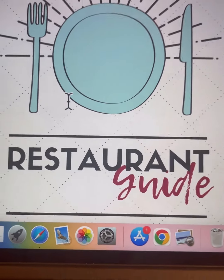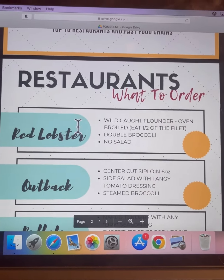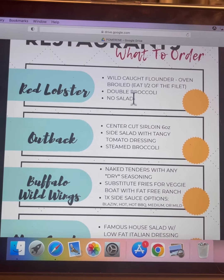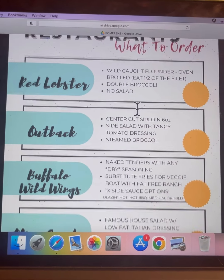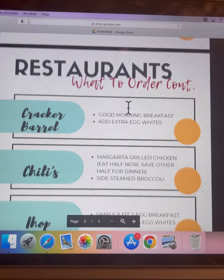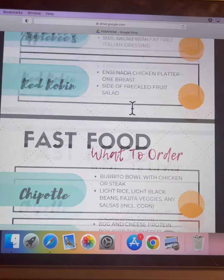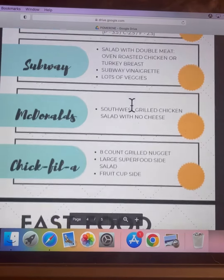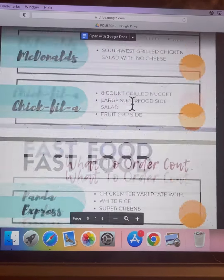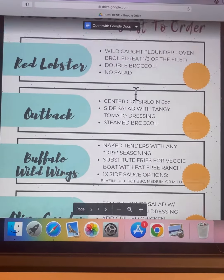The restaurant guide is exactly what it says it is. You have to dine out, you're not sure what to order, and it gives things that won't throw you off track. So here we go, we've got Red Lobster, and it just gives you some suggestions of what to order. Red Lobster, Outback, B-Dubs, Olive Garden, Cheesecake Factory, if only we had one of those closer, Cracker Barrel, Chili's, IHOP, Applebee's, Red Robin, Chipotle, Starbucks, and it just goes on, Subway, McDonald's, Chick-fil-A. It's a nice thing to have if you want to save the link to your phone, so that you could access it at any time.